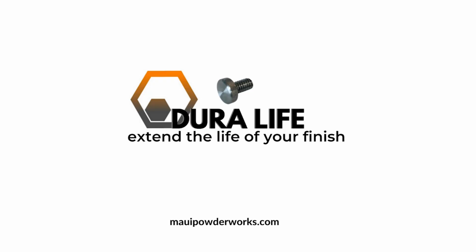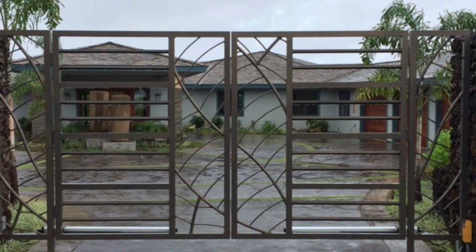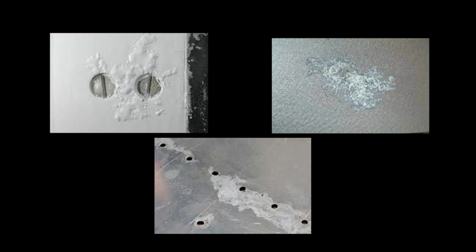Hi, this is Ross at Maui Powder Works. I have this problem with my finish. It's peeling and cracking, and there appears to be a white powdery substance underneath. What's happening? Oh yeah, that's a common problem. It's called electrolysis, and in extreme weather and climates, it can ruin the life of your finishes.